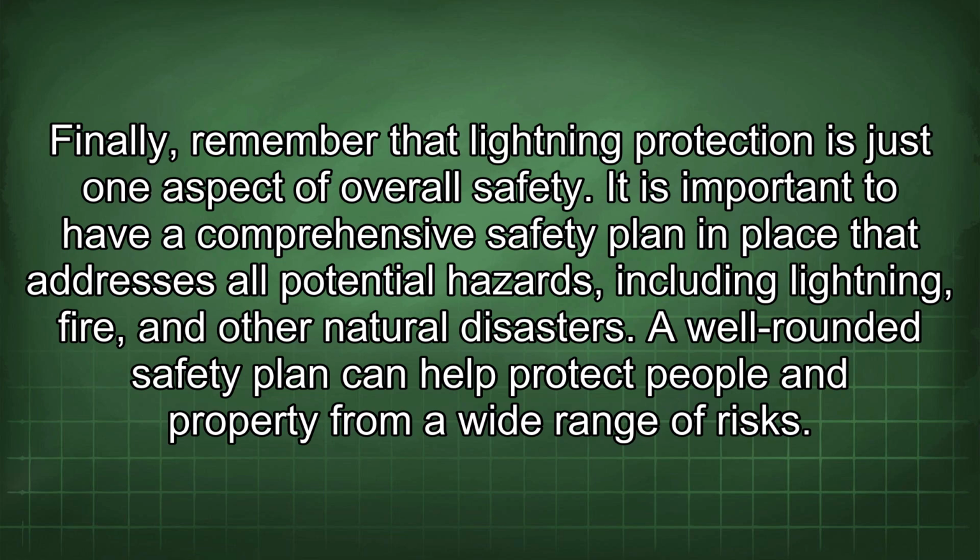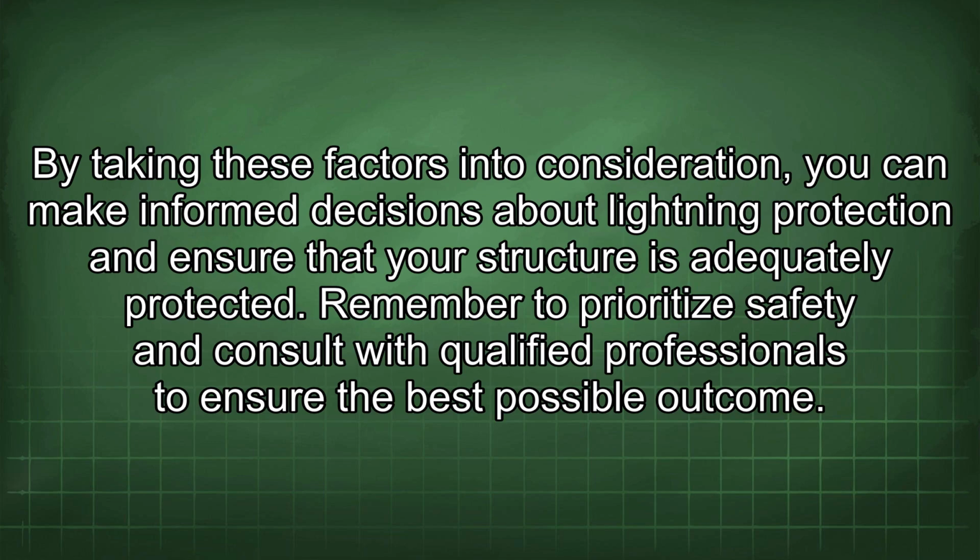It is important to have a comprehensive safety plan in place that addresses all potential hazards, including lightning, fire, and other natural disasters. A well-rounded safety plan can help protect people and property from a wide range of risks. By taking these factors into consideration, you can make informed decisions about lightning protection and ensure that your structure is adequately protected. Remember to prioritize safety and consult with qualified professionals to ensure the best possible outcome.